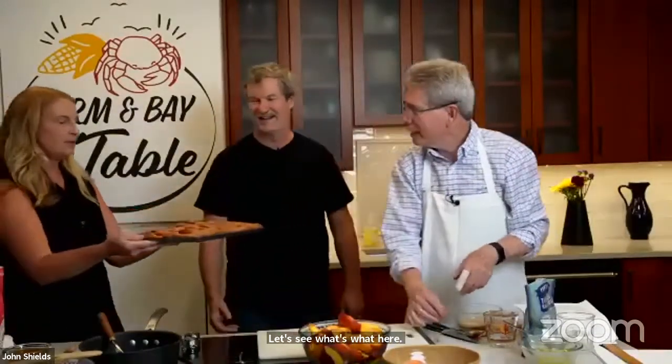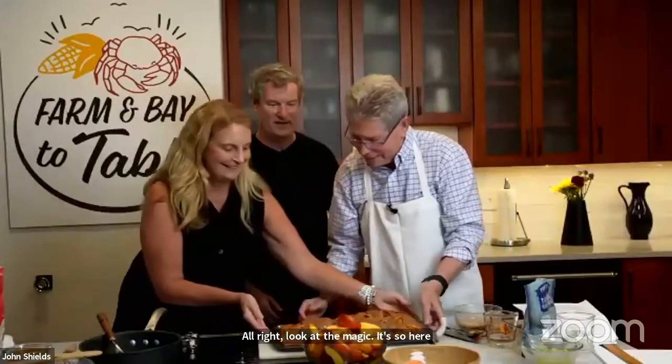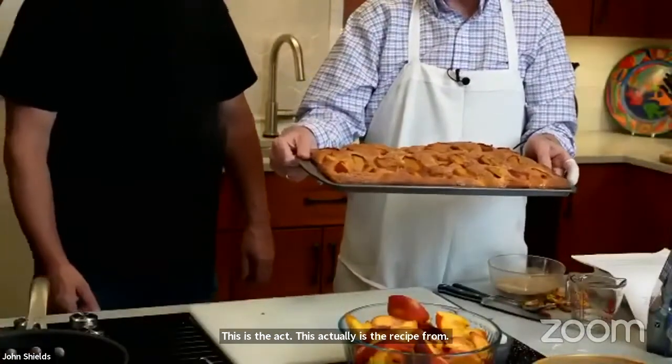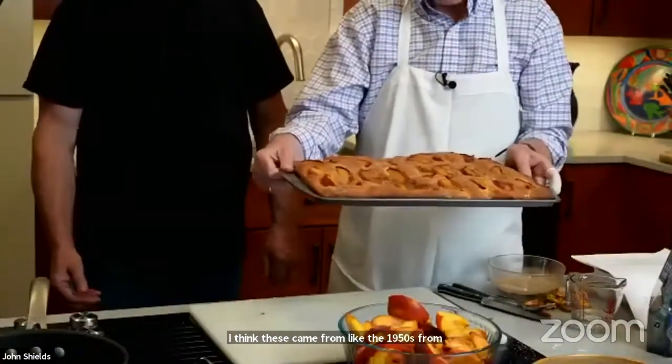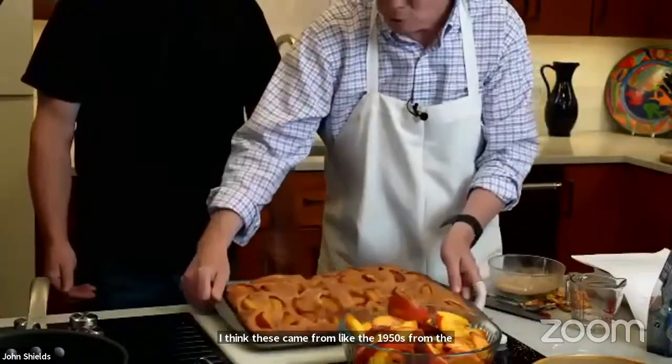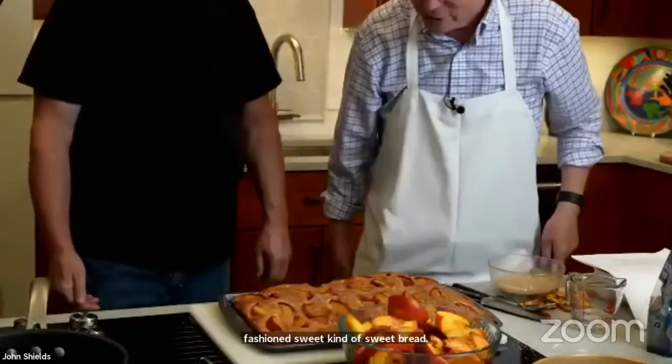Let's see what we got going on here. Let's see what's what here. All right. Look at the magic. It's so beautiful. This actually is the recipe from, I think, the 1950s, from the Baltimore Sun. I love it. And so it's an old fashioned sweet bread, sweet dough peach cake.